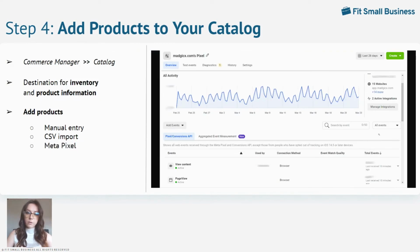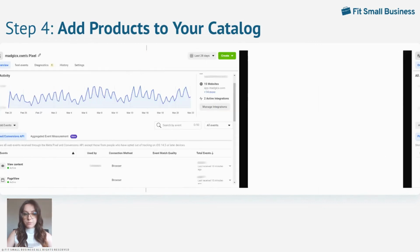Using Meta Pixel is another method for adding products. It's an analytics tool that enables you to measure the effectiveness of your advertising by understanding the actions that people take on your website. This is a very helpful option for large dynamic inventories, but it takes a significant amount of effort to set up, so it's generally not recommended for startups.